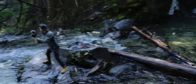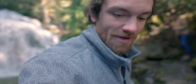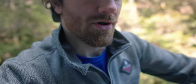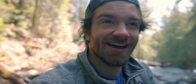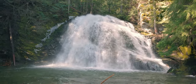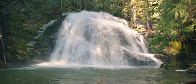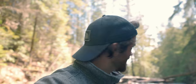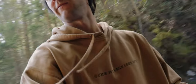Idea. But we're trying it. Okay. The rocks are really, really slick, but totally worth the view, right? As careful as can be. See if I don't fall here. Oh my gosh.